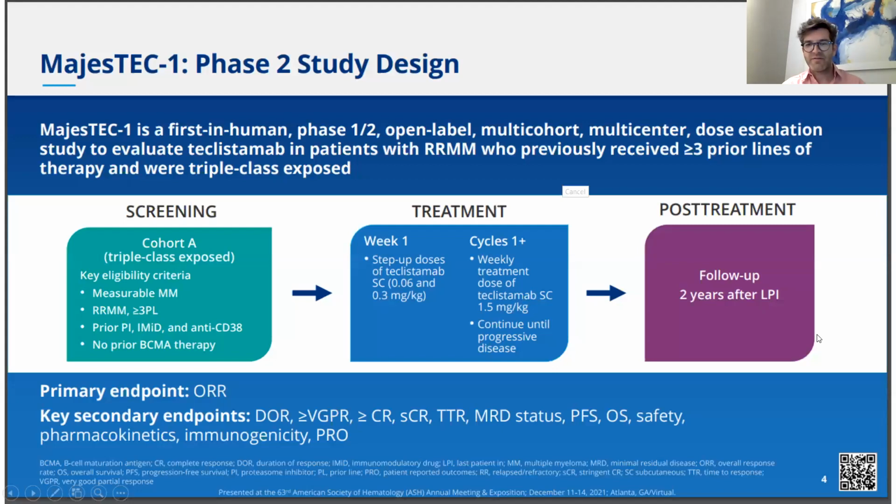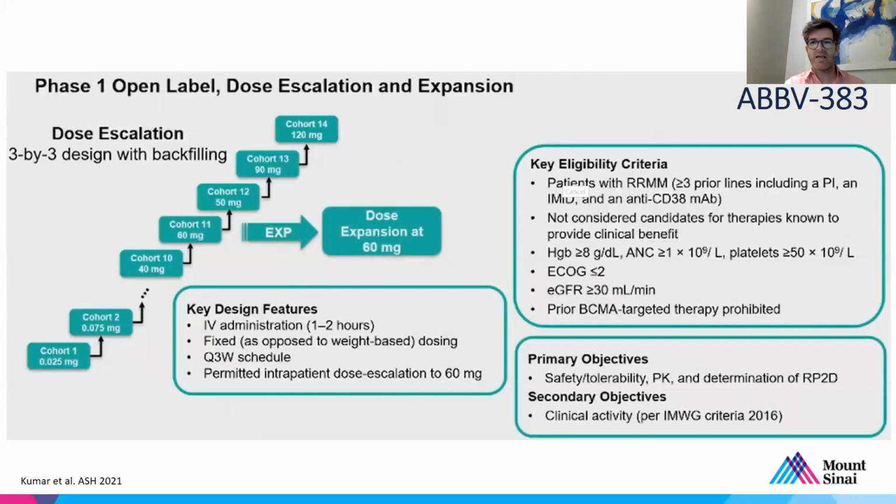Here are examples of the frequency of each one. Teclistamab is being given on a weekly basis. And this one was started IV, it's now given subcutaneously. And right now it's weekly until progression of disease. This is the one that has the most patients enrolled to date and the more mature of all of the studies. ABBV-383 is given every 3 weeks.